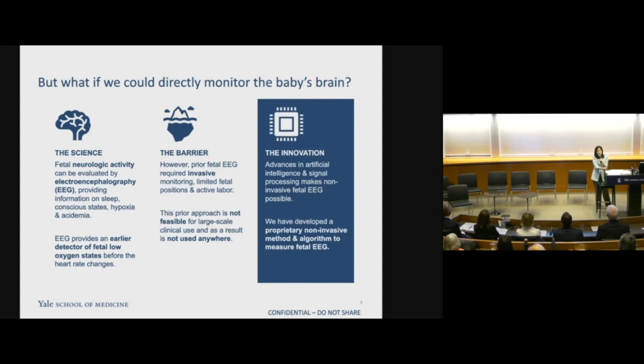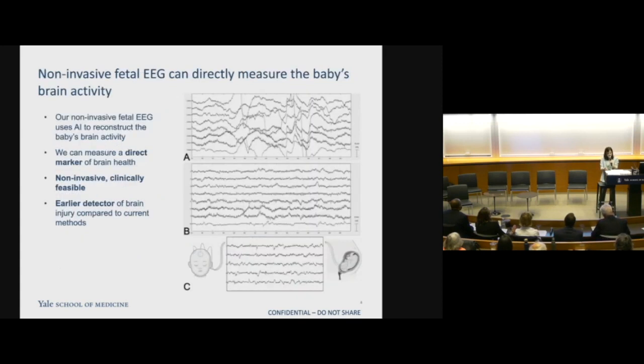Here is where our innovation comes to play. We have harnessed advances in artificial intelligence to develop a proprietary algorithm to non-invasively obtain fetal EEG from the maternal abdomen. The algorithm filters out noise and artifacts from other unwanted electrical signals such as muscle, cardiac, and movement activity. Our innovation correctly identifies and reconstructs the baby's brain activity through EEG.